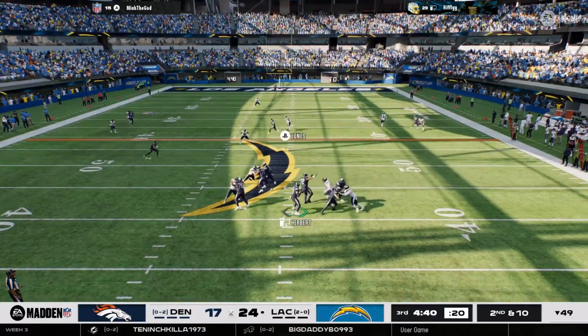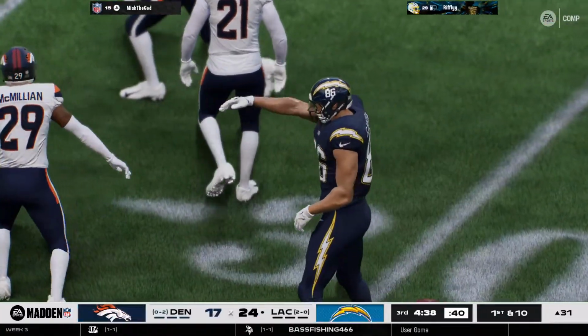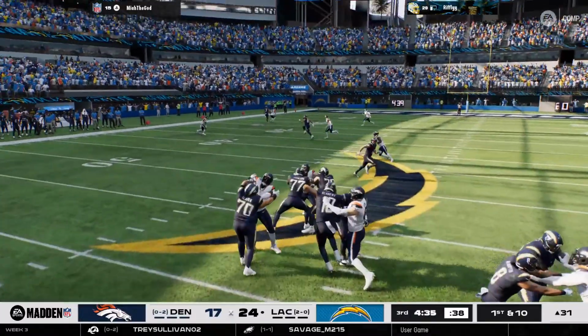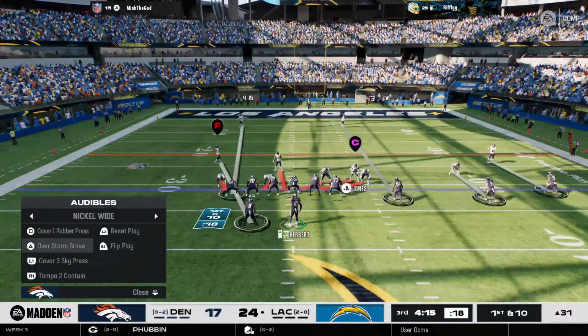Shotgun now for Herbert. Going left side down the field, and it's complete. 20 yards on that pass play. And the Chargers have the first down. First and 10 at the 31-yard line.